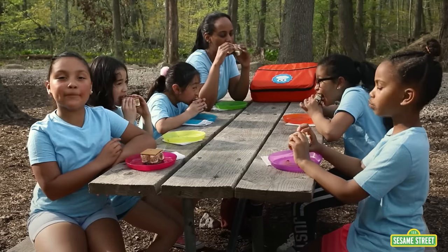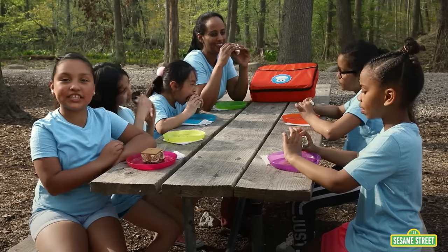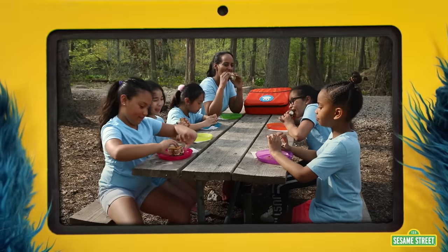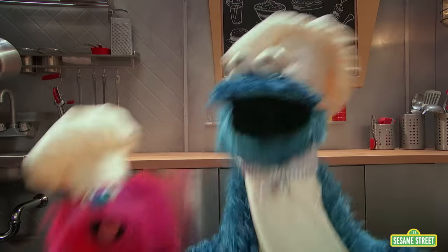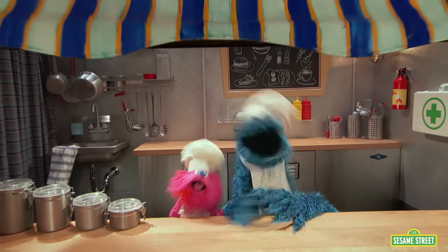Thank you so much, Cookie Monster and Gonger, for this special treat. Camp just isn't the same without s'mores. They look delicious. You're welcome, Monique. Yeah! Monsters to the rescue. We make yummy food just for you.